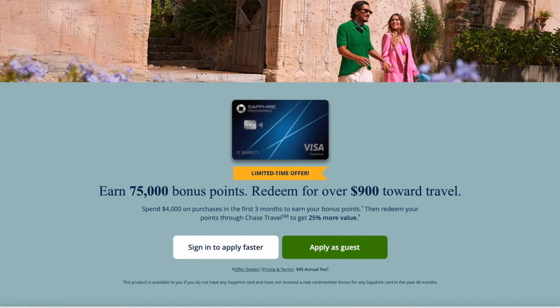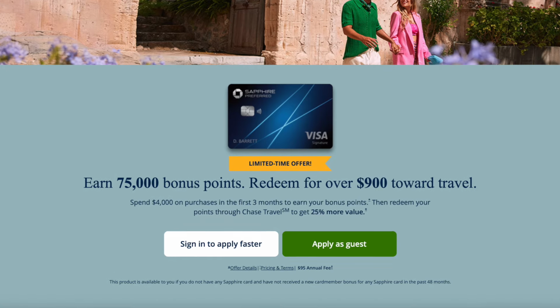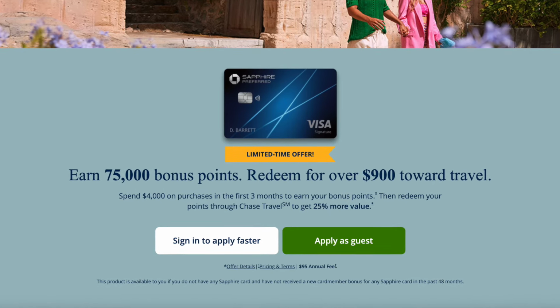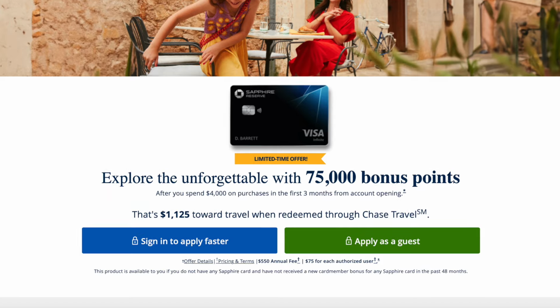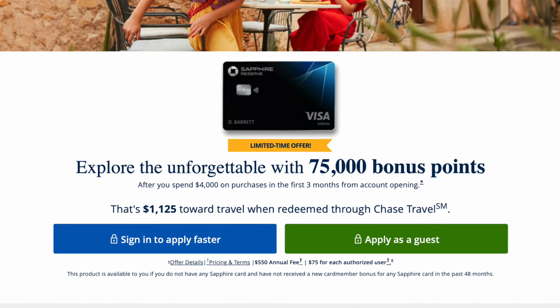If you've been waiting for a great welcome offer from Chase to help make your next trip a reality, your time has come. For a limited time on the Chase Sapphire Preferred, you can earn 75,000 bonus points after spending $4,000 on purchases in the first 3 months. Or if you prefer the Sapphire Reserve, this one also has a limited time offer that is identical.